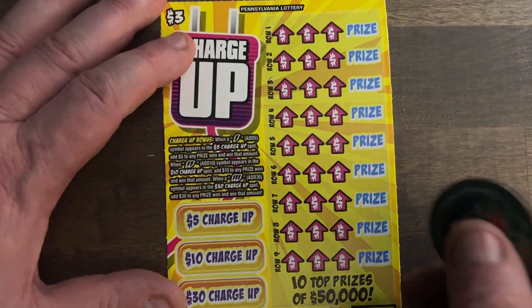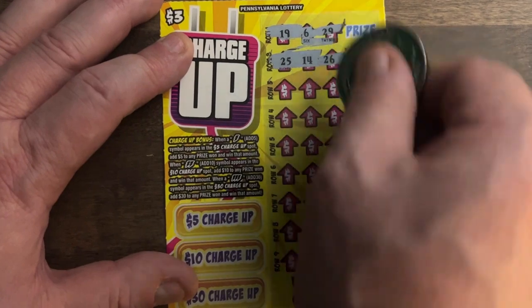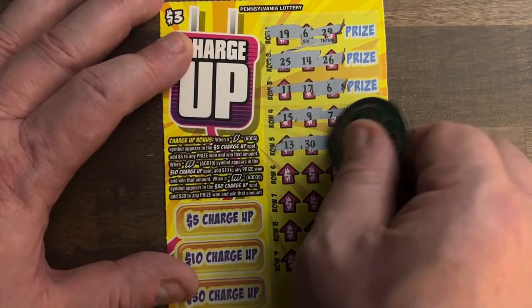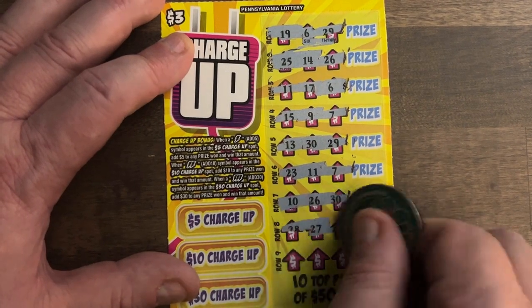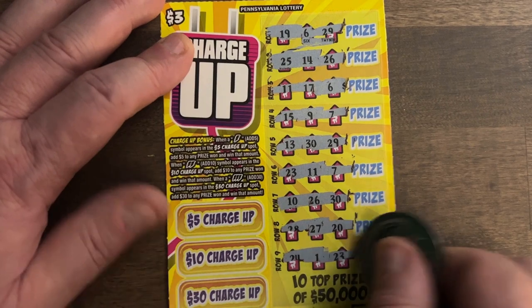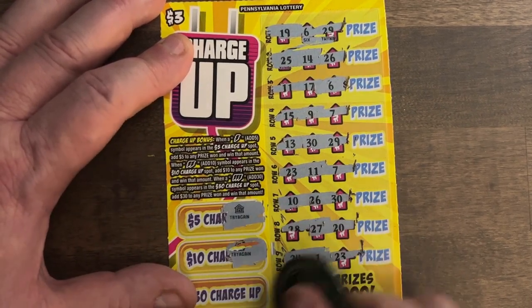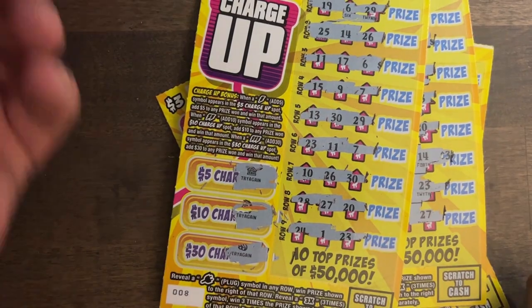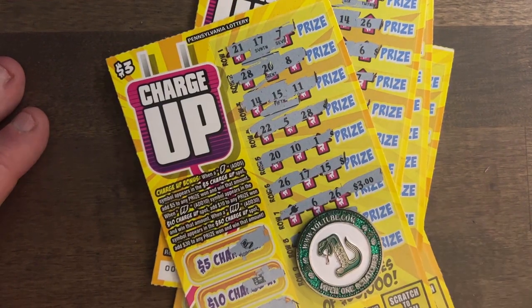Last ticket. Let's hope we can get a back-to-back win. See a 3X. That'd be nice to find. Does not look like we're going to get anything. Try again. Okay, well, we spent 15 and we got $3. So far, I'm not impressed with the $3 Charge Up.